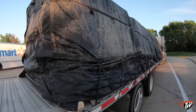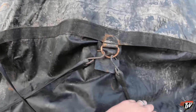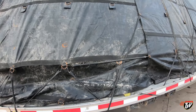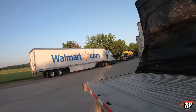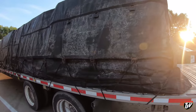Huh. Oh, what's going on here, though? What's this all about? Why is this poking out? I don't like the way that looks, but it still does the job. Doesn't look as good as the other side though. The other side looks much nicer. Let's go look at that side. Much nicer. Oh yeah, there you go.